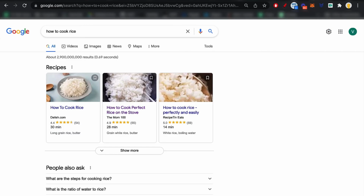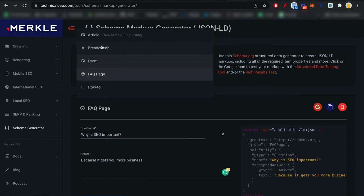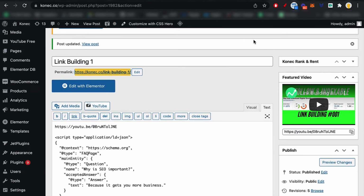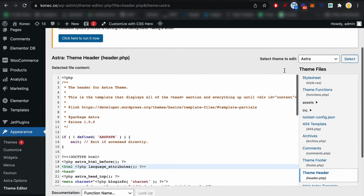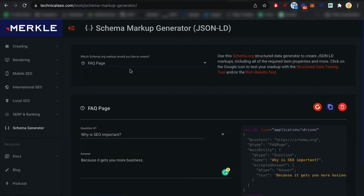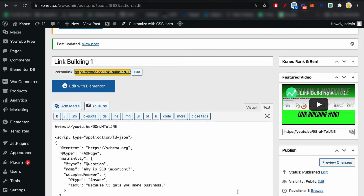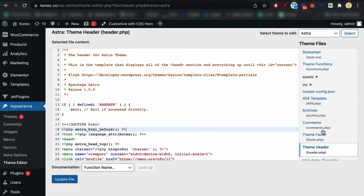That's it. Something else I can mention: if you want to do a local business schema or organization schema, instead of doing that on a certain post like this, at least in WordPress, you go to Appearance, Theme Editor, go to the header and place the code inside the body or the header. Either one works. That's just a little tip if you want to do the local business or organization schema. Of course you wouldn't post that on a single post. You would need to post it on the header so it goes throughout the whole website.